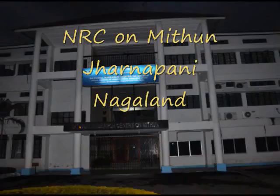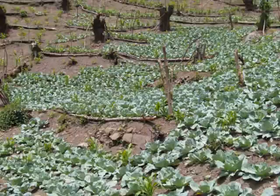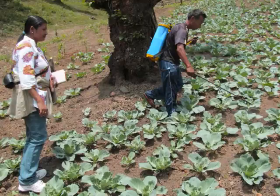Today I am going to talk about cutworm management in cabbage. The technology is management of cutworm by using Derris indica extract and neem oil. The technology is recommended by Assam Agriculture University, Jorhat.